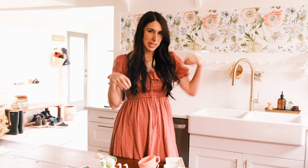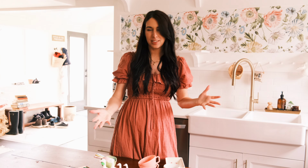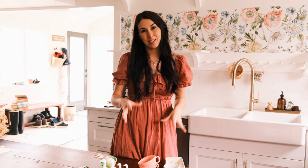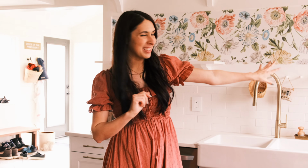But that's my little mini thrift haul. I do have plenty of other stuff that I've thrifted. Most of the decor you'll see has been thrifted or it's vintage, but this is just what I've gotten more recently, specifically with spring decorating in mind. But now it's time to actually get to work and fill up these shelves.